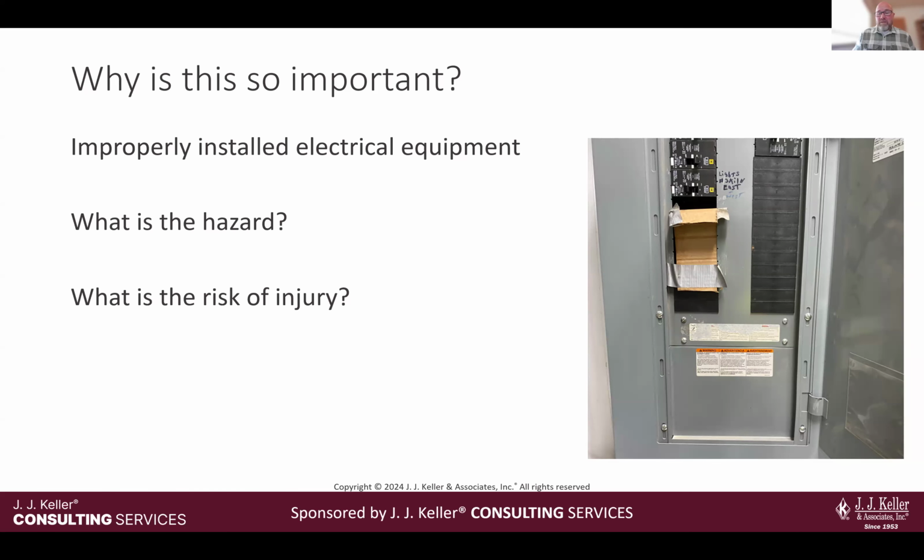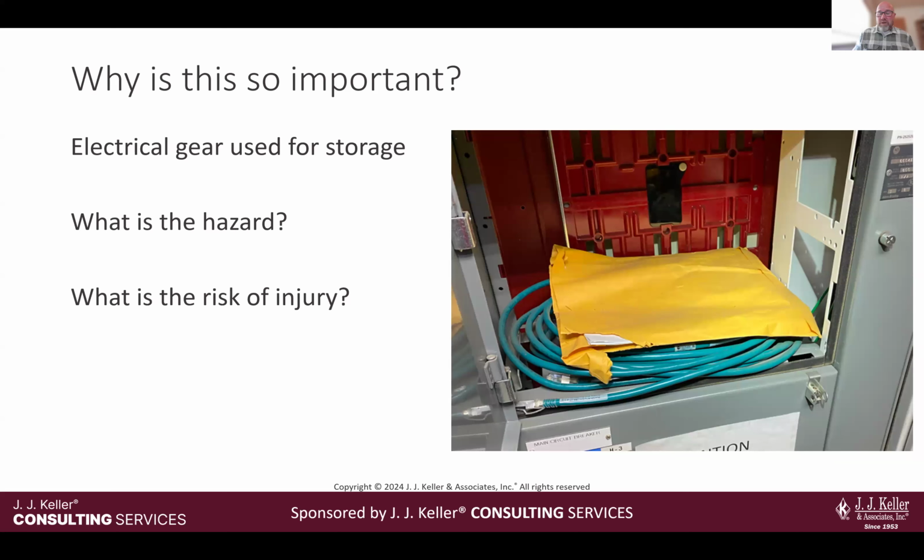This one here is a motor control center. This is a bucket on a motor control center. Somebody was storing electrical gear and cables and stuff in it. And if you look on the back side of this, I don't believe there are any shutters on this one. So there's a good chance there'd be an energized 480 on the back side of that. And they were just going in and out of that with abandon.